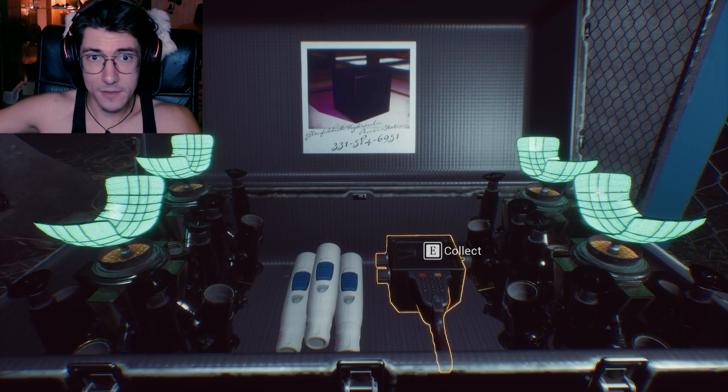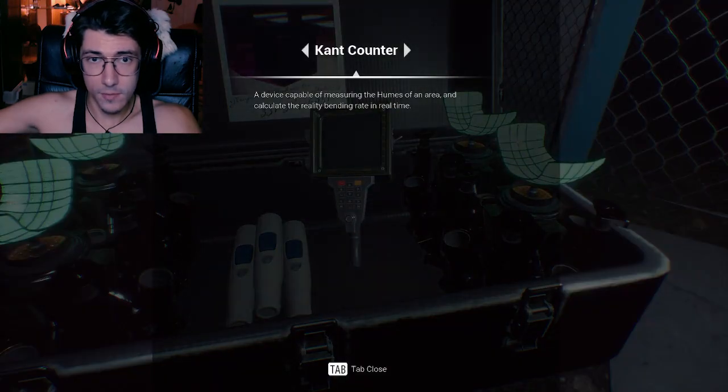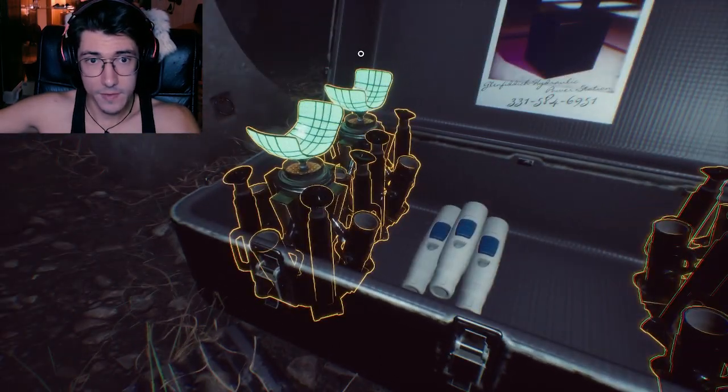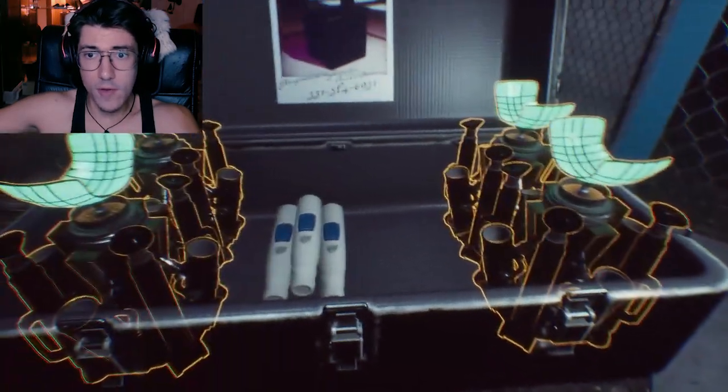Oh, wow. Hey, it's a phone number. That's cool. Can't counter. A device capable of measuring the humes of an area. Calculate reality bending rate in real time. Oh my god. Is it going to be a reality bender? Let me go ahead and take one of those. Or not. Oh, those are gravity anchors!